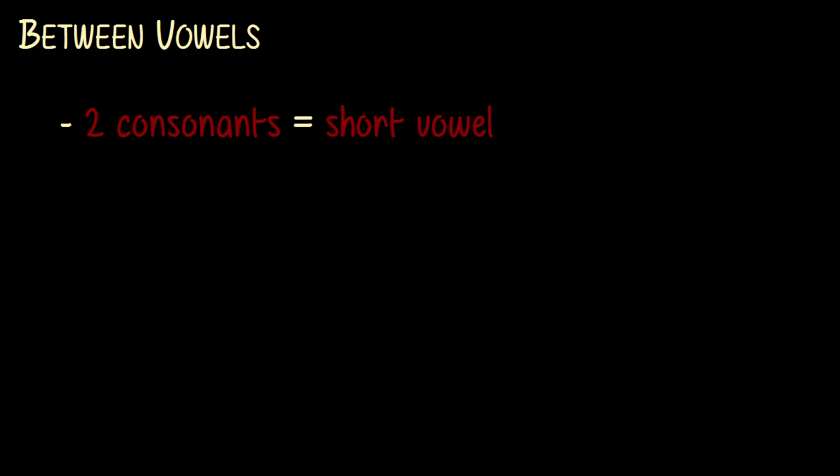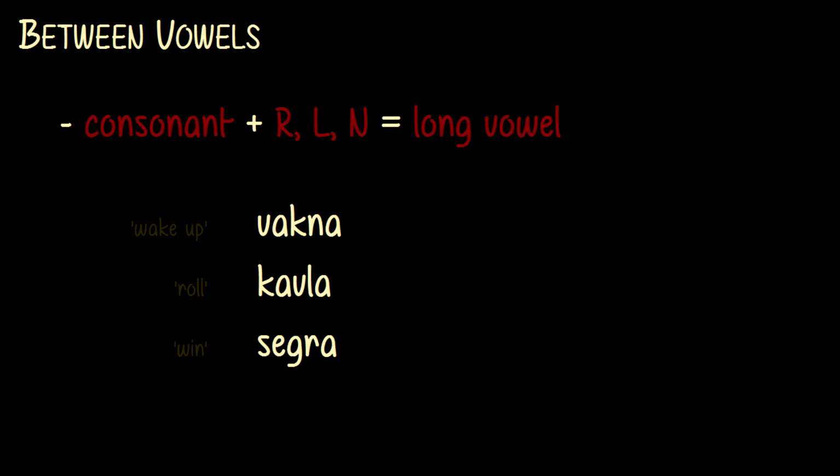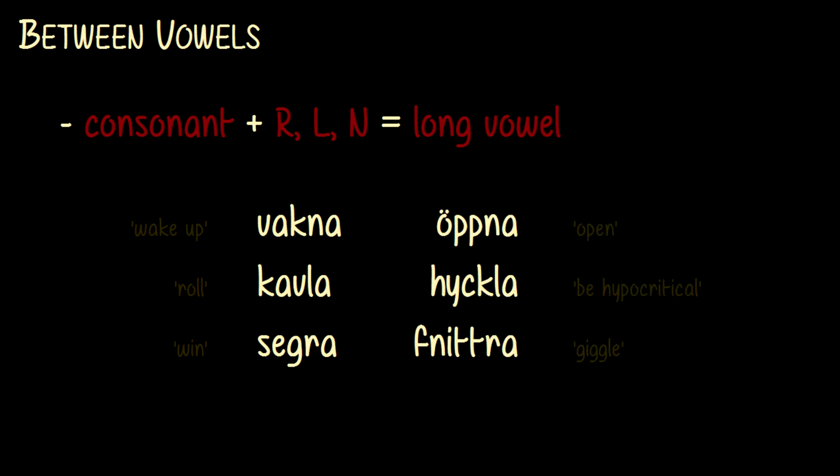As I've shown, two consonants will make the preceding vowel short, but in this situation, we find an exception. For example, words like putsa and vakta follow the rules as expected. But if the second consonant of a medial combination is an R, L, or an N, the preceding vowel will actually be long in most cases. Vakna, kavla, segra. If we want to mark a short vowel in such cases, we have to double the first consonant. Öppna, hyckla, fnittra.